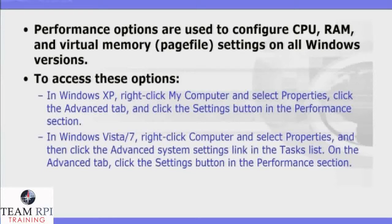There are a variety of performance options that are used to configure either CPU, RAM, or virtual memory. We call that the page file. To access these options in Windows XP, right-click on My Computer and select Properties. Then you'll select the Advanced tab. Then click the Settings button in the Performance section. In Windows Vista and Windows 7, right-click Computer and then select Properties, and then click the Advanced System Settings in the task list. On the Advanced tab, click the Settings button in the Performance section.